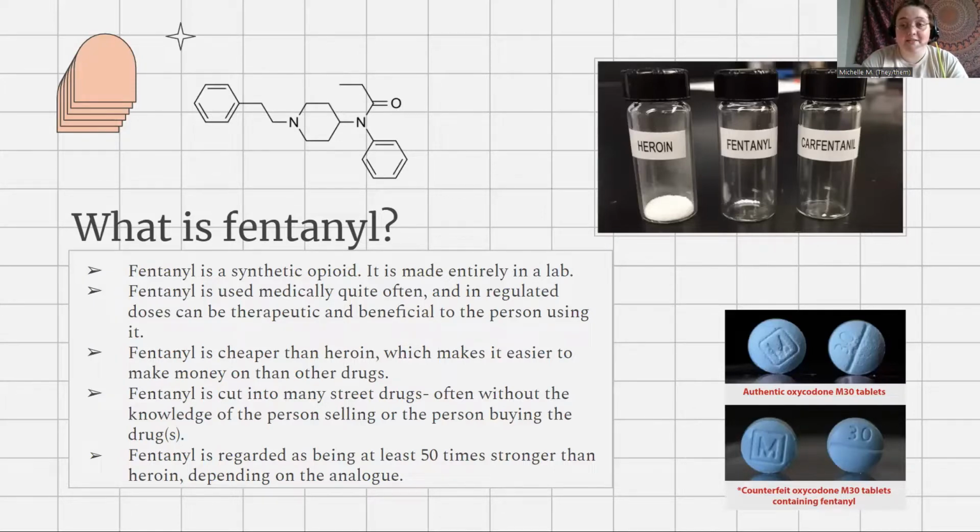It's cheaper than heroin, per dose, which makes it easier to make money on than other drugs. People who use drugs and people who sell drugs are going to get the most bang for their buck when there's fentanyl involved. Fentanyl is cut into many street drugs, not just street drugs that are advertised as opioids, but really any drug that you might find on the street. And that is often without the knowledge of the person who's selling the drugs or the person who's buying the drugs. And fentanyl is generally regarded as being at least 50 times stronger than heroin, and that's depending on the analog.